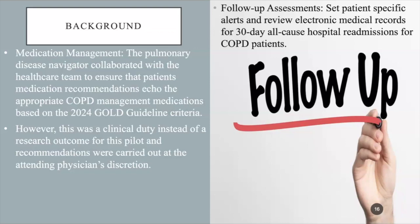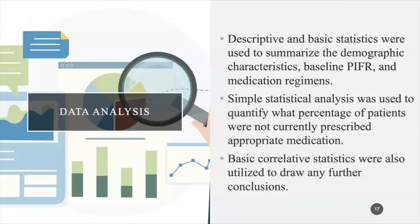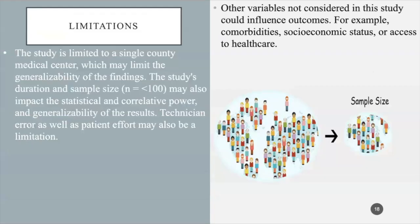And again, in terms of staffing, we'll look at limitations. So, data analysis: descriptive and basic statistics were used to summarize the demographic characteristics, baseline peak inspiratory flow rate, and medication regimens. Simple statistical analysis was used to quantify the percentage of patients not currently prescribed appropriate medications, and took averages of lengths of stay and things like that. Basic correlative statistics were also utilized to draw any further conclusions if possible. So we look at the limitations.